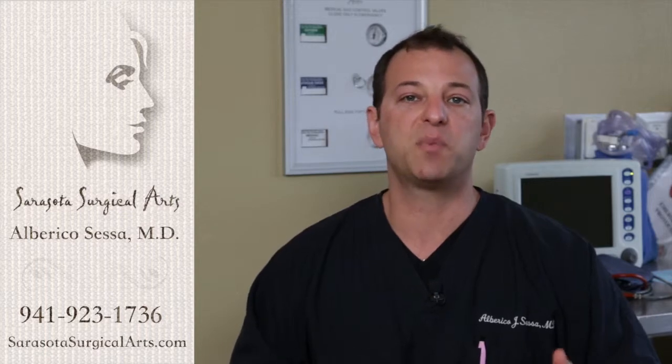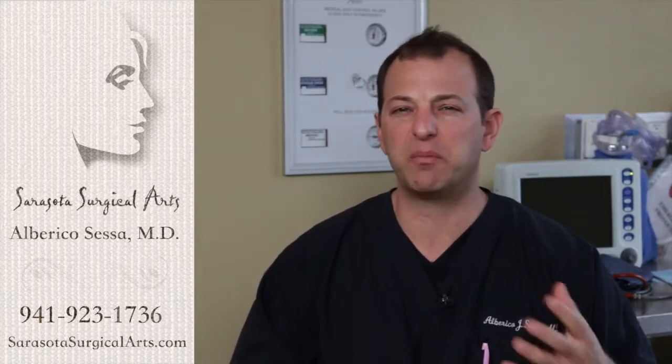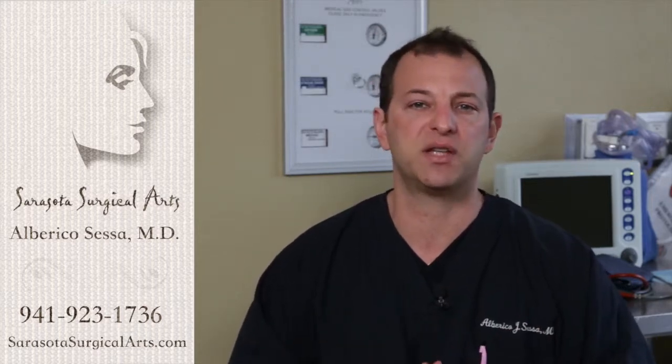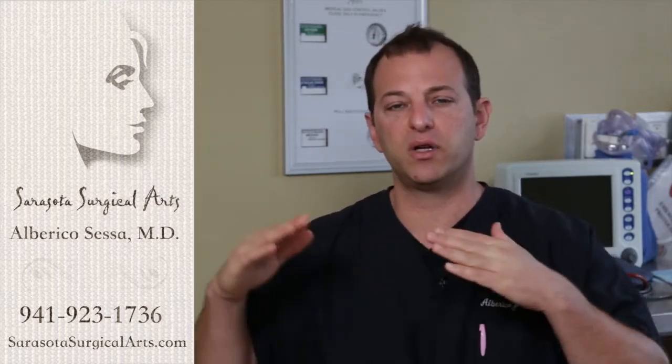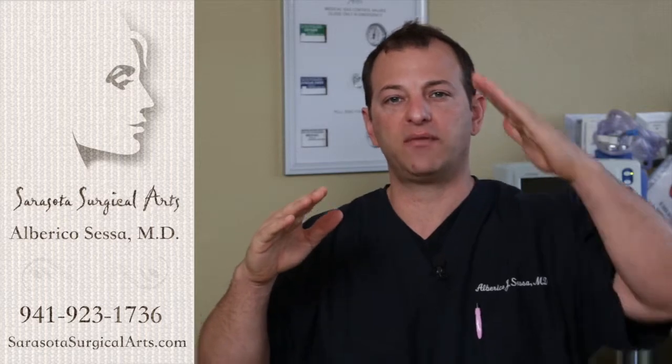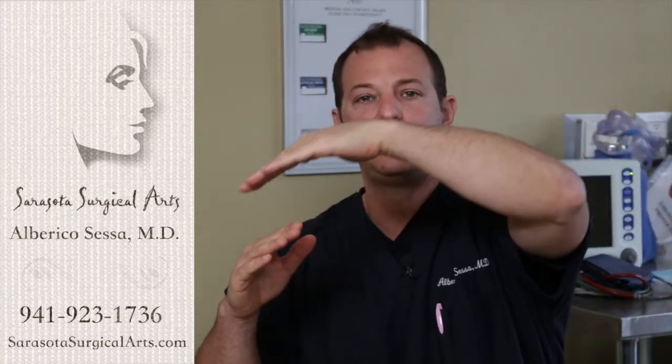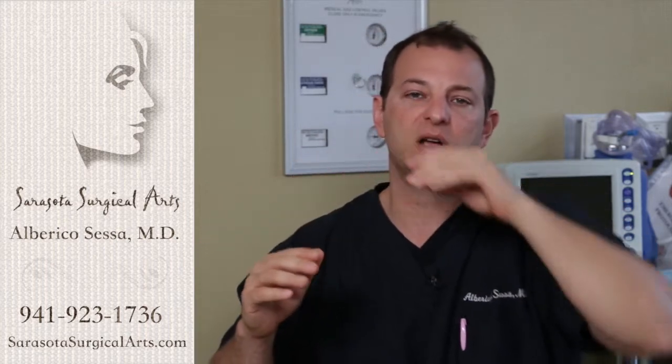So what could you expect in terms of pain? Most patients have probably 2, maybe 3 days of some discomfort from this type of surgery, but it's really well tolerated because of the tumescent anesthesia. So you're real comfortable after the surgery for the first day and a half, and then usually people start having a little bit of discomfort by the second to third day.